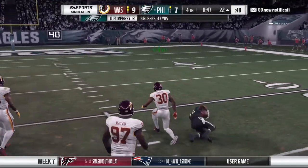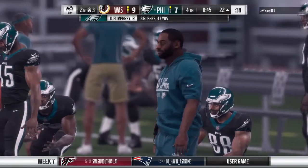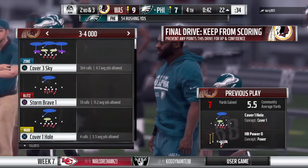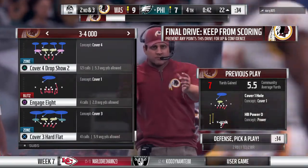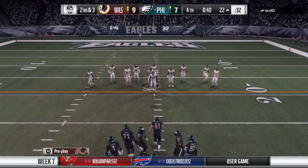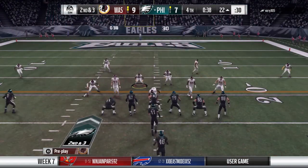Eventually wrangled down before reaching the 20, but a strong run. It's a 7-yard carry to set them up with a 2nd and 3. I know they got a little yardage there, but I'm not sure their approach is right. They're still running the football, and I'm not sure there's enough time to continue to do that.